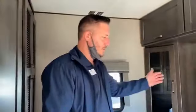This is another big feature, to have a bed that's actually walkable, so that way in the morning when one person gets up, they don't have to crawl over the other person. They can just get out of bed and walk around and not disturb the person that's sleeping with them as well. Another difference that Grand Design does on these Reflections that's definitely better than most standards as far as trailers go.